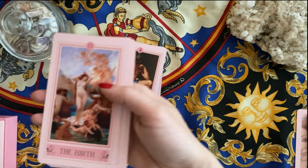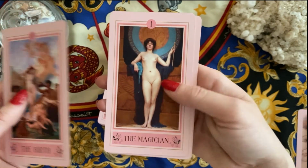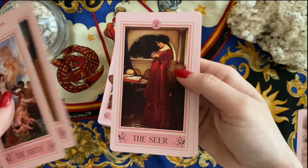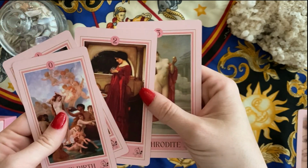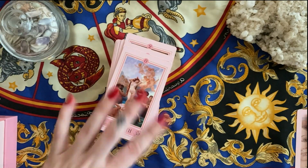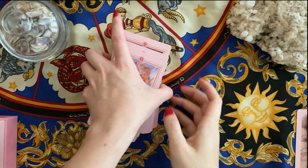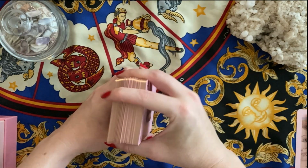And I have a couple cards in here. Okay, so the Fool, the Birth, the Magician, the Seer instead of the High Priestess, and Aphrodite instead of the Empress. I was gonna say Venus. Aphrodite and Venus are the same thing. Okay, and Aries, like you saw, instead of the Emperor. I'll get more into that. Stay tuned. I will film a video.